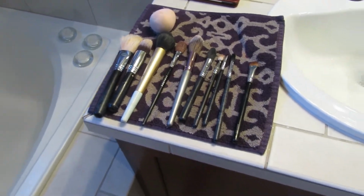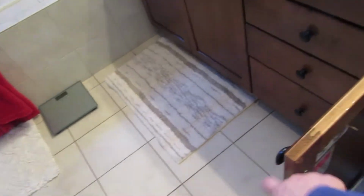If you guys have any questions about how I clean them or anything, leave that down in the comments below. I'd be happy to answer. Sometimes it's kind of helpful to get an idea of how other people clean their brushes and maintain them so that they stay looking and working really nicely. And it's important that you clean your brushes. I should clean mine more often. That should be my New Year's resolution, is cleaning my brushes more often.